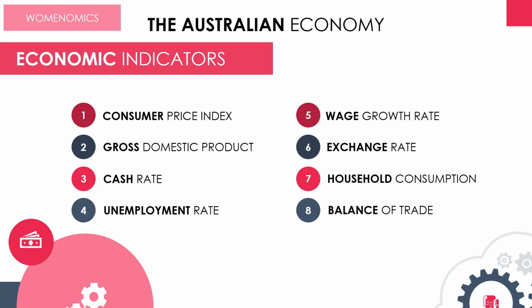The next economic indicator to look for is household consumption, so the rate at which households are consuming goods. If household consumption is low, it means households are saving, which means their cash isn't being circulated into the economy through buying items, which means that businesses aren't able to produce as much. And arguably, at the end of the day, to get a really productive economy, you want households to be consuming, because therefore gross domestic product increases, employment increases, so unemployment goes down.